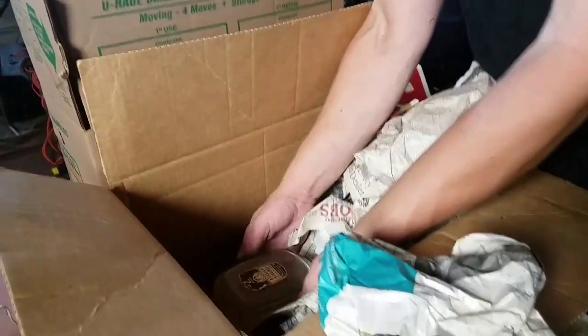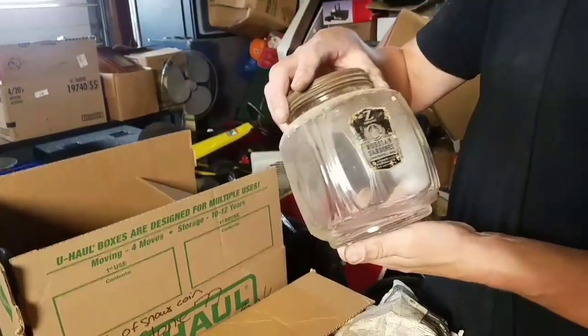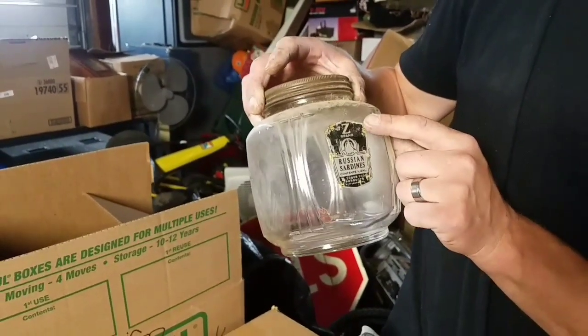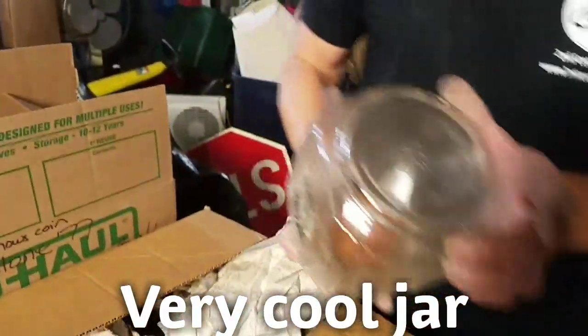Oh! That's sweet. See these old jars like this? And this one, look at. Russian sardines. Z brand. So, just because it has that label, these old jars like that, someone will want to buy this. Nice display piece. Russian sardines. Still got a box to go. Let's see what else we can find.